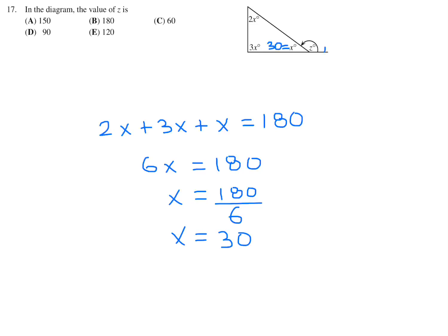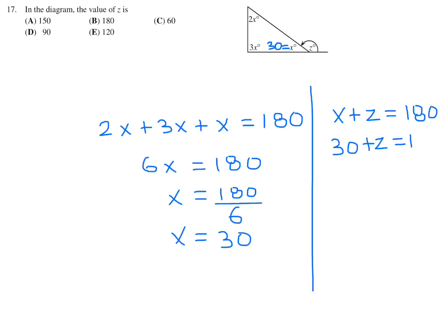Now we know all the angles about a line are equal to 180. So that basically means that x plus z is equal to 180. X we figured out was 30, so we have 30 plus z is 180, and therefore z is equal to 150. So number 17 is A.